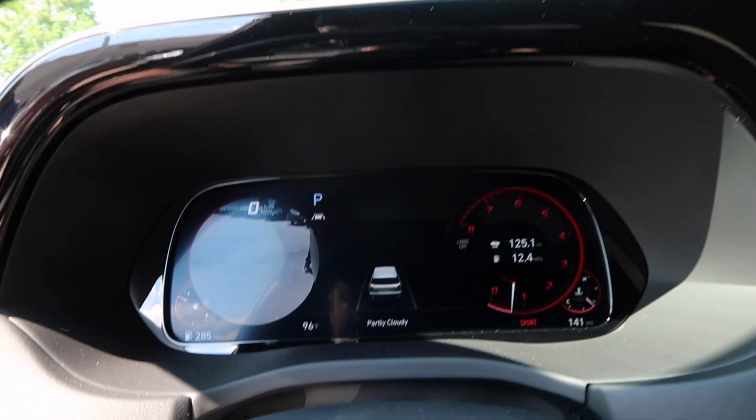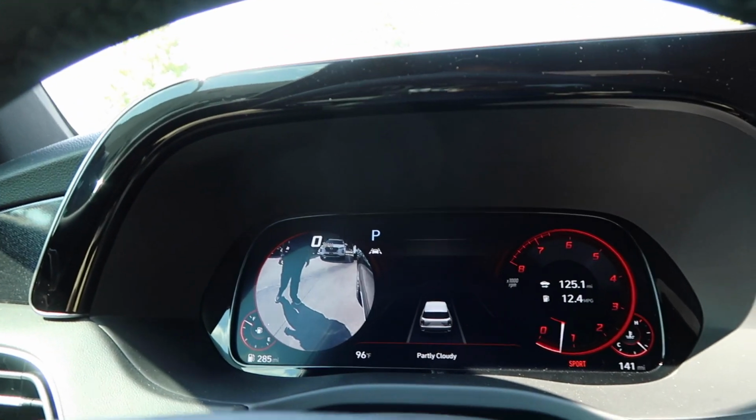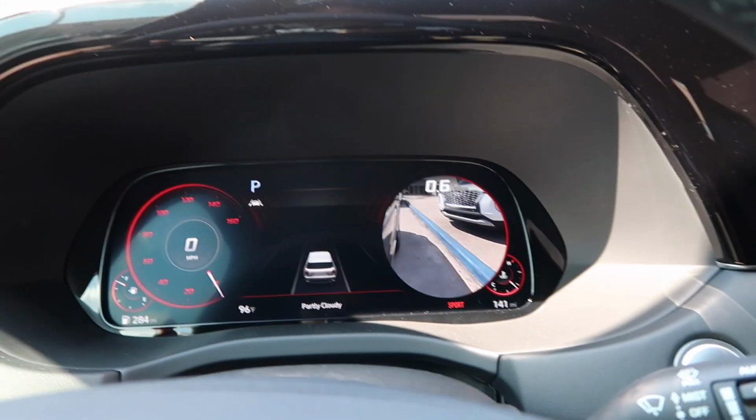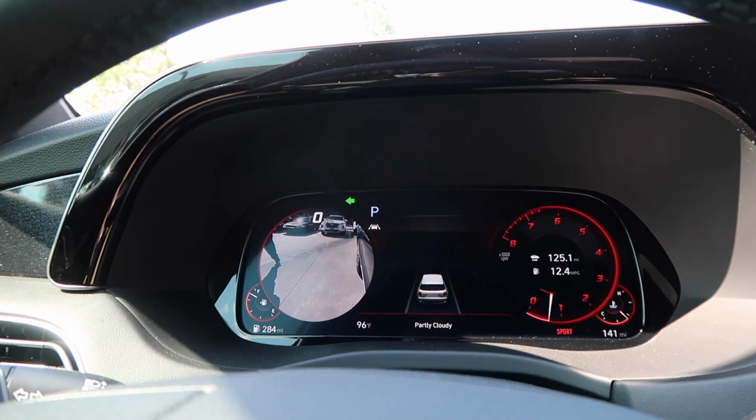So, put my turn signal on. Oh, wow. There's Ron. Holy crap. That's pretty cool. So, your speedometer actually changes into a camera. That's awesome.